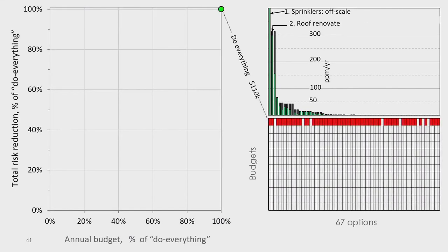So to begin, this is the everything you ever thought of budget. It pays for all possible options, except there's a few blank spaces. You see them? Those are options that aren't necessary if better options are implemented. This costs $110,000 a year, far beyond this museum's budget. But it's 100% possible risk reduction at 100% of the maximum cost. The graph to the left will capture other smaller budgets, their size relative to this do-everything budget, as well as the total risk reduction as a percentage of the total possible risk reduction.